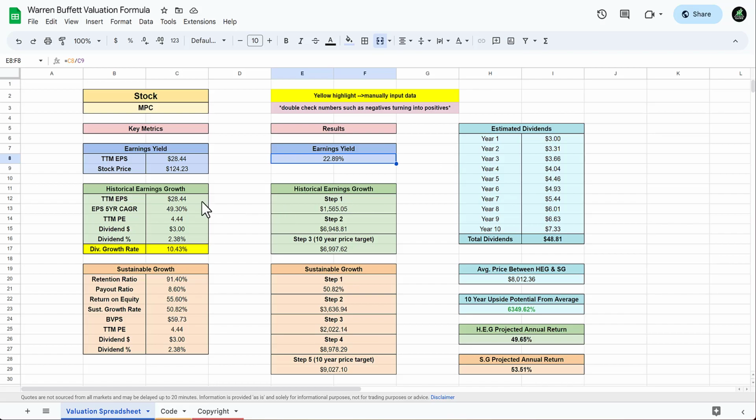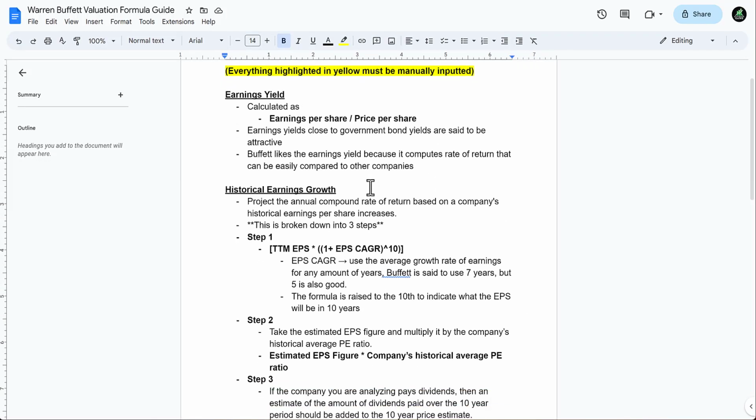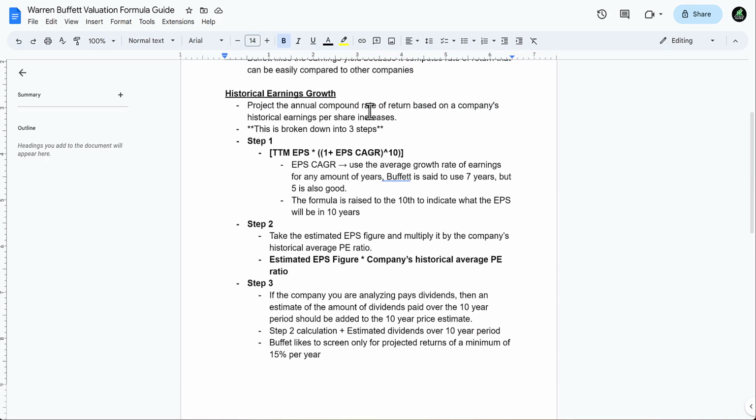But then we go through the historical earnings growth. This is all the information you need to know. Step 1, I'll show you. If you are interested, this PDF is going to be in the Patreon if you want to check it out. But it tells you everything. The step 1, the formula is used.